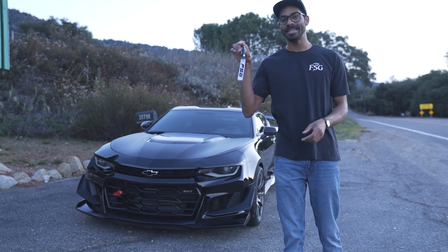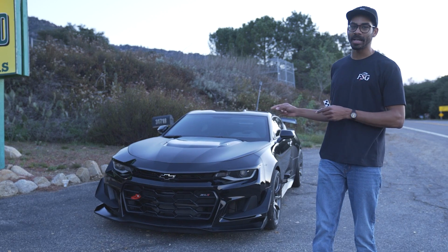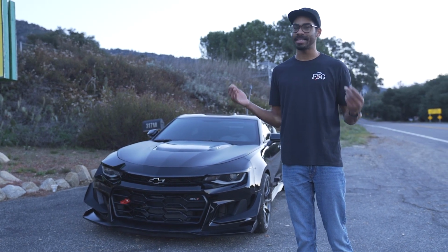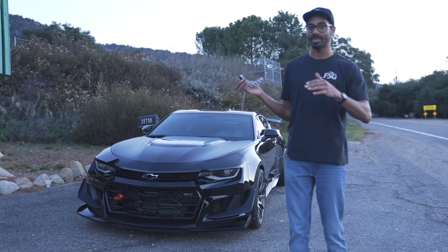Canyons, and I've got the keys to the Camaro ZL1 1LE. Of course, we took this thing to Chuckwalla, put it through its paces, to see what the track car can do on the track. But now we're in the Canyons, and like I said, I've got the keys to this thing, so let's get it on the road and send it through some turns.